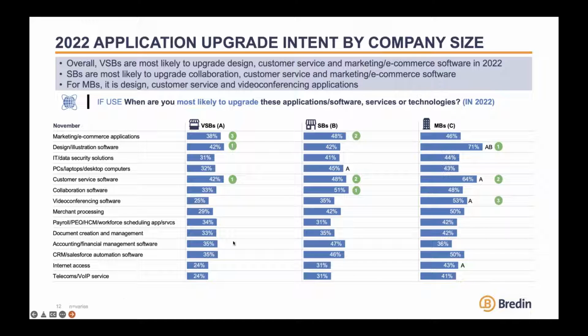So if you look here, what we did is just said, if you are a user of these particular applications, and you can see the application categories down the left-hand side of your screen, what's your plan to upgrade them? How likely are you to upgrade them this year? And as you can see, 38% of respondents, for example, with 1 to 19 employees, plan to upgrade their marketing solution, if they have one, at some point this year, which is huge. And if you look across the bars, you'll see they tend to get longer. The percentages tend to increase the bigger the company is. Not hugely, not a lot of statistically significant differences.